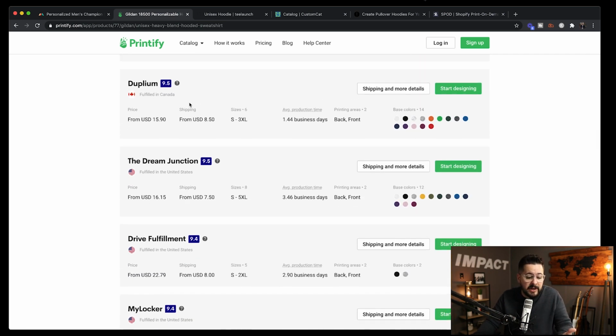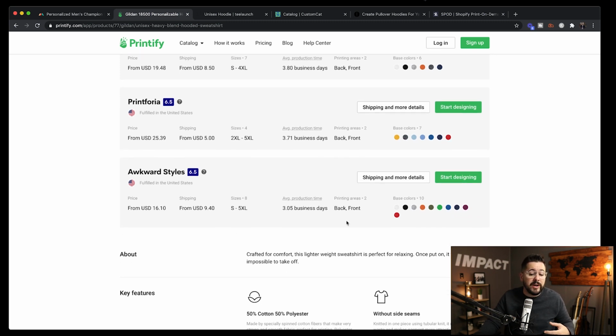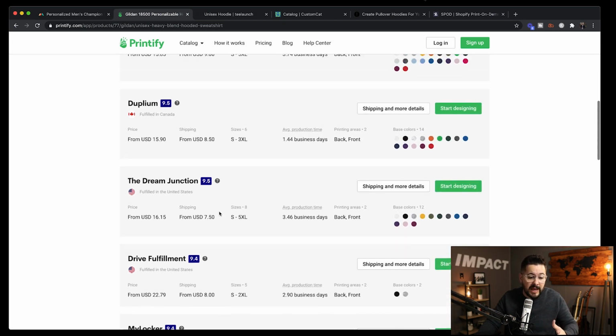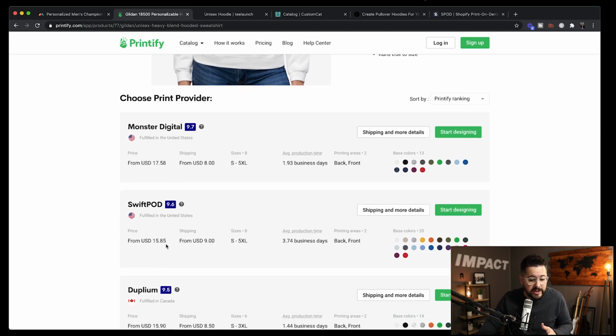You're going to see Canada up here with this one. You're going to see a bunch in the United States, and usually there'll be one in the UK and maybe another country, Australia. In this case, we don't see any that are in the UK. We just see Canada and the United States, which is interesting. So if we look at the lowest price, which is usually Swift POD, we're paying $15.85 for the Gildan 18500.